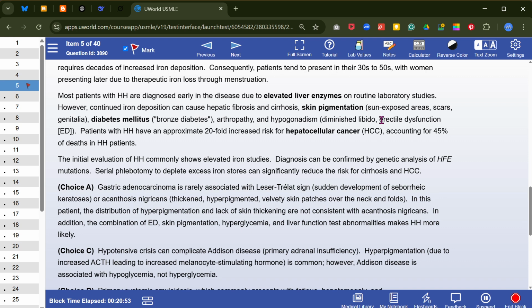The initial evaluation of HH commonly shows elevated iron status. Diagnosis can be confirmed by genetic analysis of the HFE mutation. Serial phlebotomy to deplete excess iron stores can significantly reduce the risk of cirrhosis and hepatocellular carcinoma.